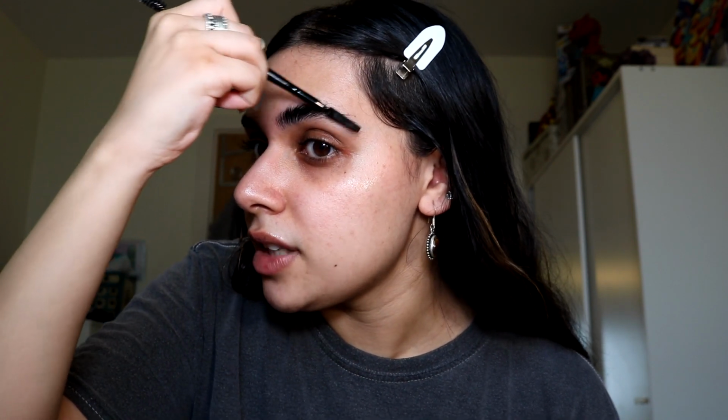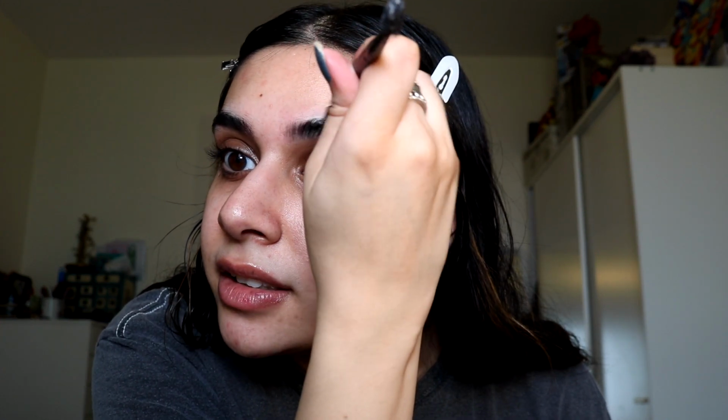Look at that. So I just use the metal part then to flatten it and make sure everything's stuck down, and then I take the edge and I just run it. You don't have to do this, but I do it because I don't want my brows to be fully up. Okay, so moving on to the face, like I said, a lot of primers and the majority of the makeup I will switch out quite often.